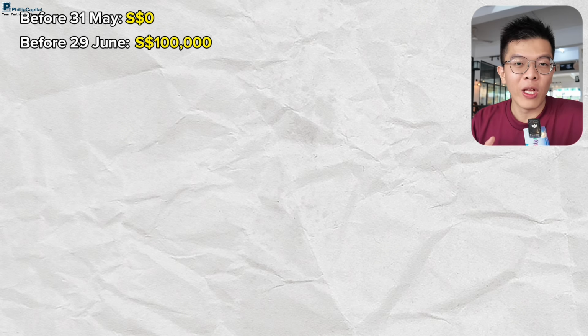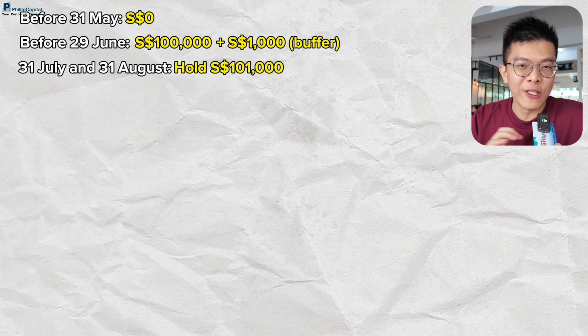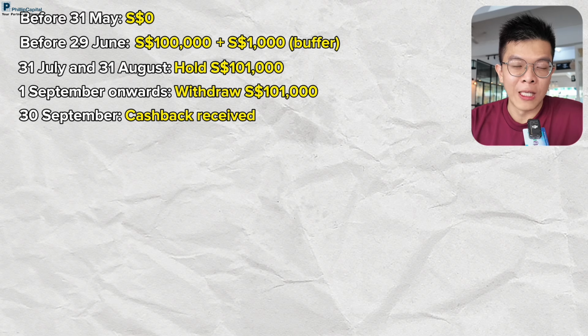So assuming you do not hold any Bonus Saver account before 31st of May, then you open your Bonus Saver account before 29th of June, and you fund 100,000 Singapore dollars, maybe add 1,000 more for the buffer. Then you hold this $101,000 through 31st July and 31st August. Don't withdraw until 1st of September. You will be able to receive your cashback by the 30th of September for the first batch. But if you want to be extra safe, you just hold your cash deposit until the end of 30th September when your cashback is credited.